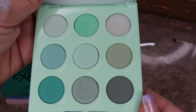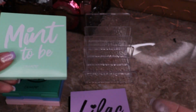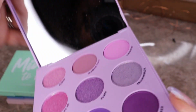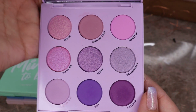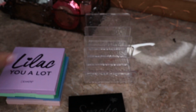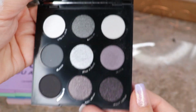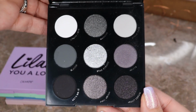The color of this palette is pretty much almost the color of my walls. I love light green. The Lilac You a lot. Very pretty. Very romantic and soft. And for a sexy evening out, you can put on a smoke show. Smoke it out.